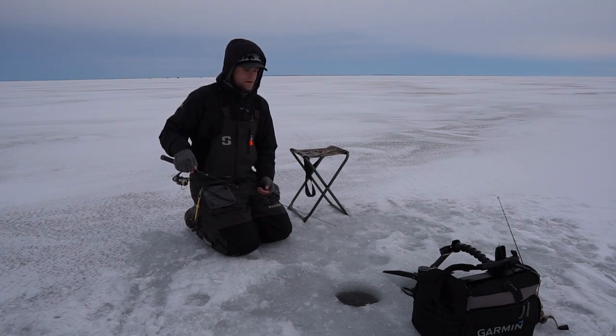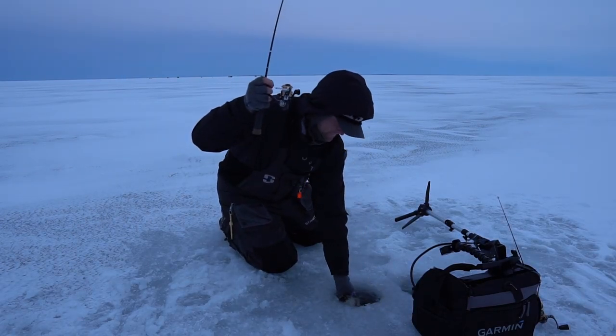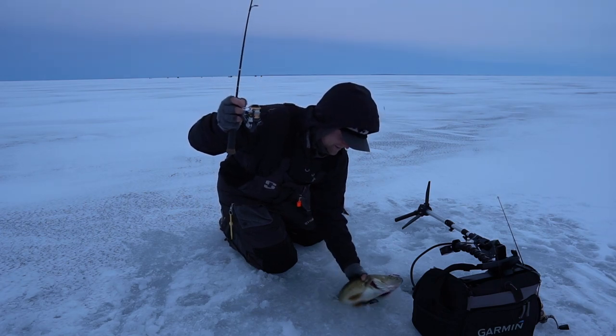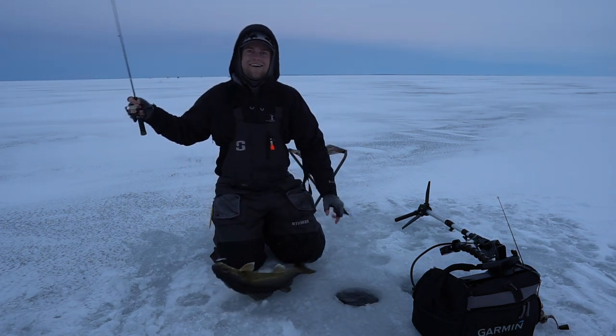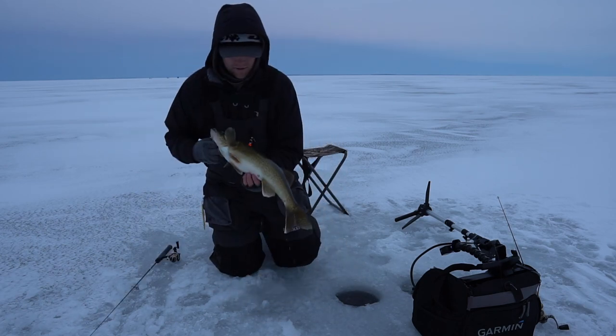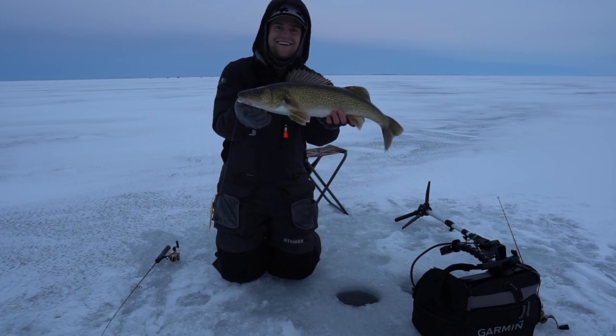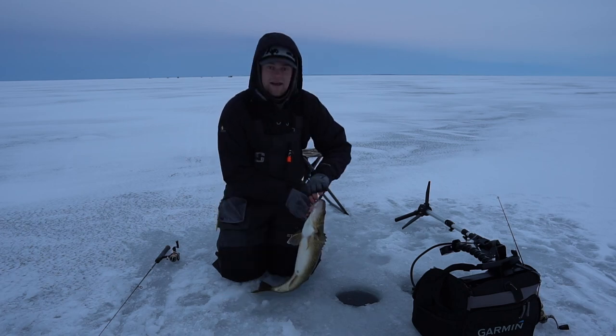All right, we just caught that one on the tip-up there. The thing was pretty spunky, but we're hoping to get some jigging. I haven't seen any fish yet. Just clobbered it. Jigging wrap right to the face there. That happened way too quick.